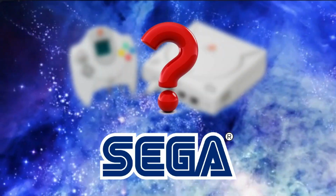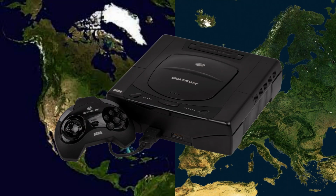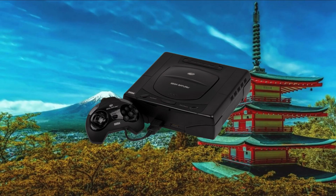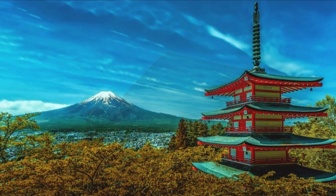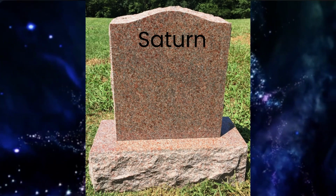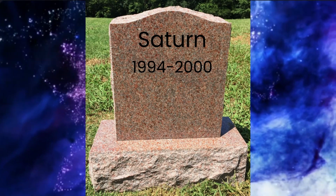By 1998, Sega was almost ready to release the next game console. With sales of the Saturn not doing well in the US and Europe, they decided to call it quits on the Saturn in those regions. It did continue on in Japan for a couple more years until the year 2000, when it was canceled there too. The Sega Saturn had a 6-year lifespan, being released in Japan in 1994 and discontinued in the year 2000.